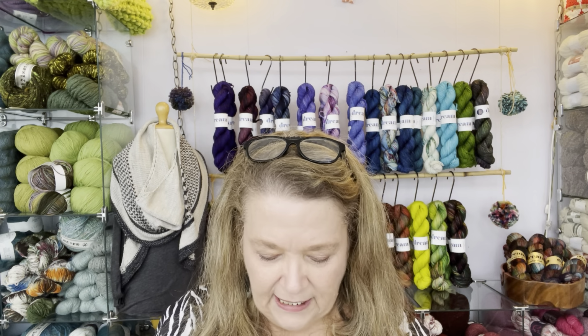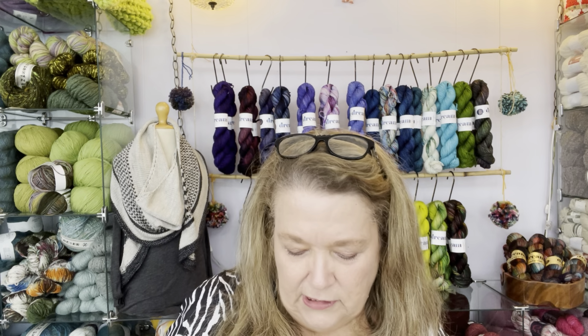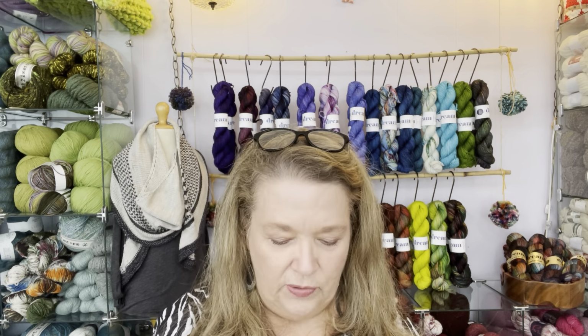Of course, you're going to need sewing needles. So I have a couple of those in here. Plastic one, regular one. Plastic ones, if you're flying, plastic ones are really, really good.